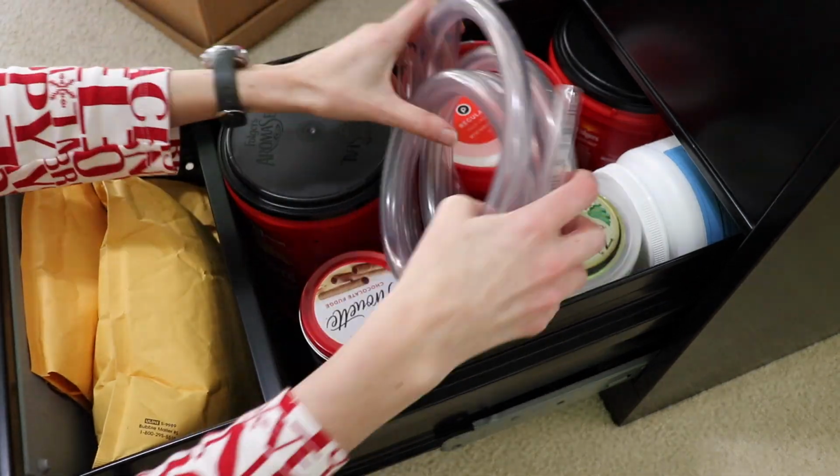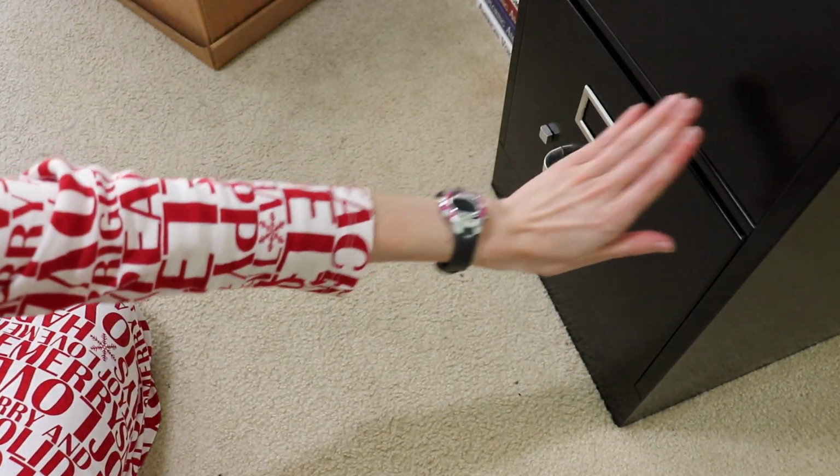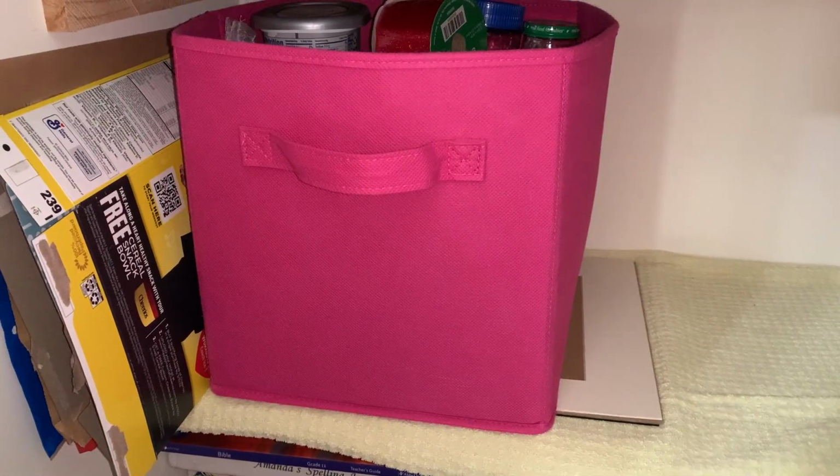Once the items went back in the filing cabinet, it was so much neater, a lot more organized, a lot less clutter in there than it was before. Lastly, to finish organizing and putting things away, I just had a few items to go into the shelves on the closet.